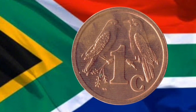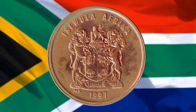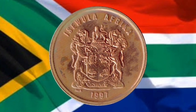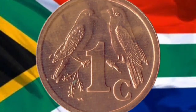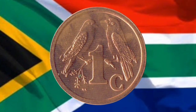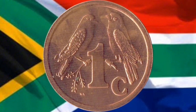For most standard circulated versions, the value ranges from a few cents to a couple of dollars. Still, these coins are highly sought after by numismatists around the world. Their historical significance, charming design, and the nostalgia they evoke for many South Africans make them a prized part of any collection. If you happen to find one of these coins at home, it's worth examining closely.